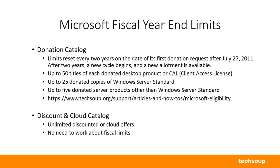The second Microsoft catalog to talk about is what we call the Discount and Cloud Catalog. And that's the newer piece of Microsoft at TechSoup. And as I've already mentioned in the context of Adobe, there are unlimited discounted or cloud offers available to nonprofits, and they are not limited within the fiscal year. So for discount and cloud, you don't have fiscal year limitations, and you can tap those resources for your nonprofit at any point during the fiscal year with no concern that you're going to overrun a limit or not be able to get the things that you need.